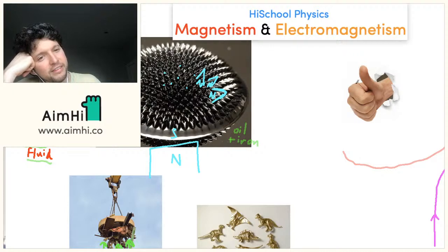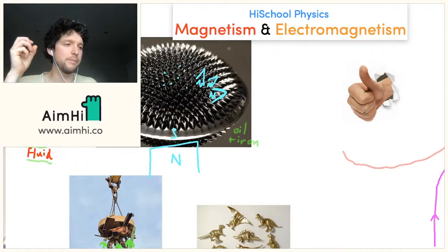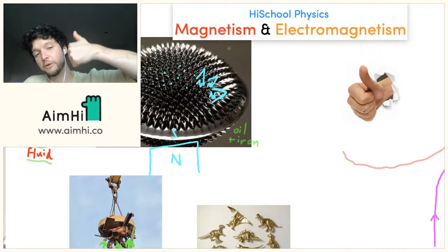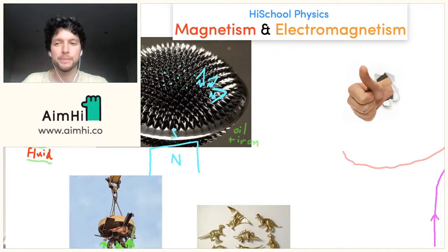So this thumb represents something called... No, this thumb represents something called the right-hand grip rule, which is one of the most important rules in electromagnetism.